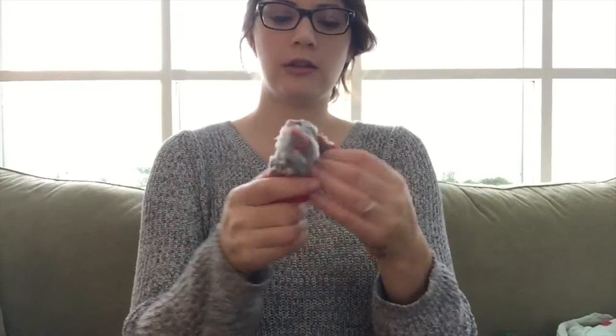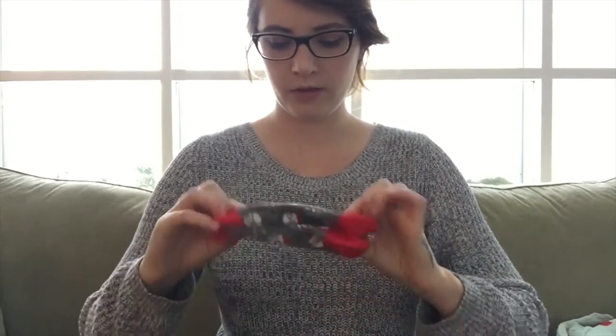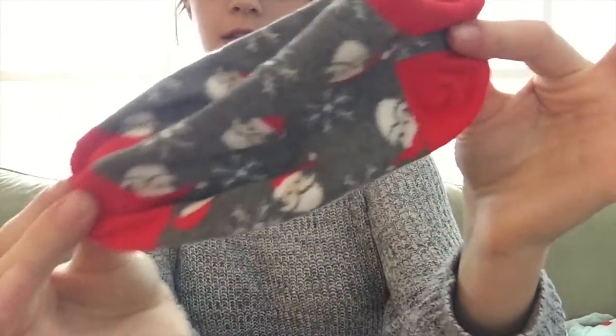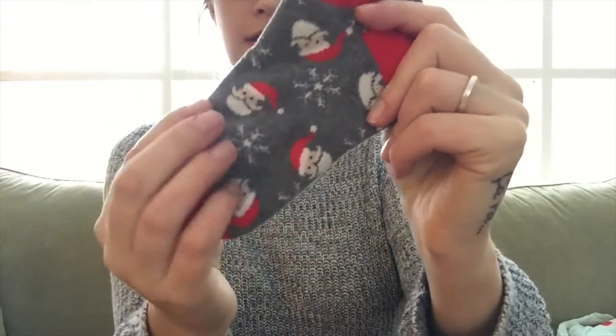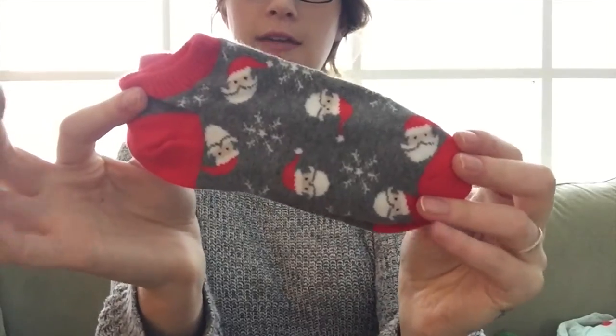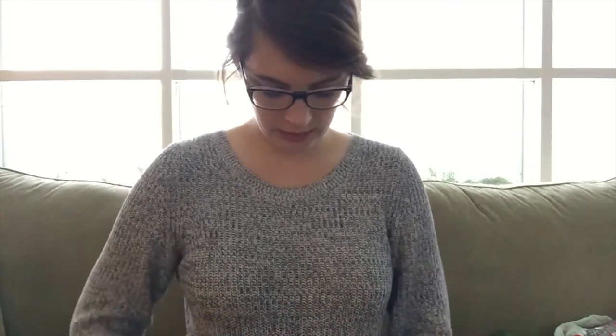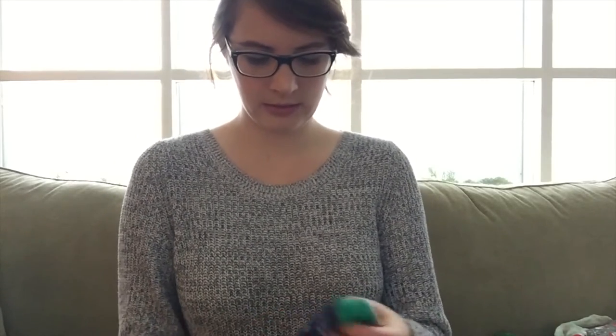Then I have another pair of ankle ones, and again, these I love. These are my little Santa ones. They have little Santas and little snowflakes, in red and gray. I also have these ones. Oh, I love these, I forgot about these ones. I think my aunt got me these ones. No, again, this is my mother.